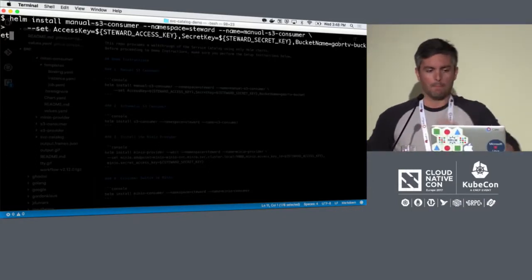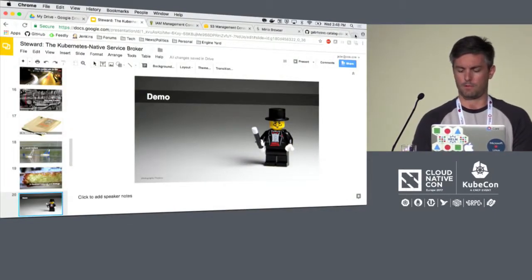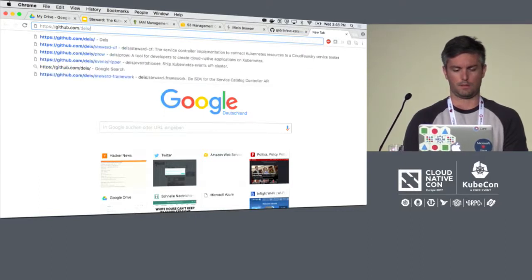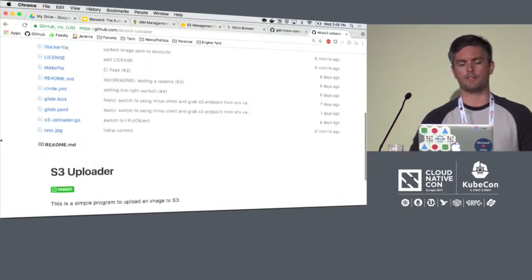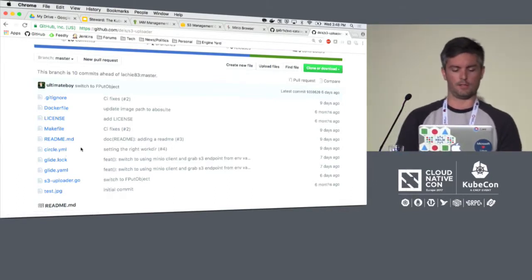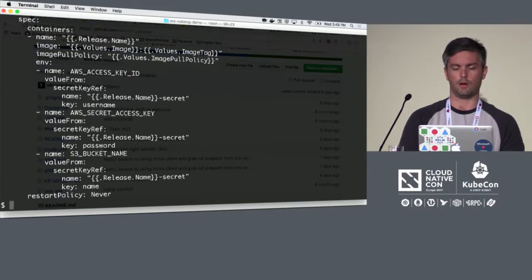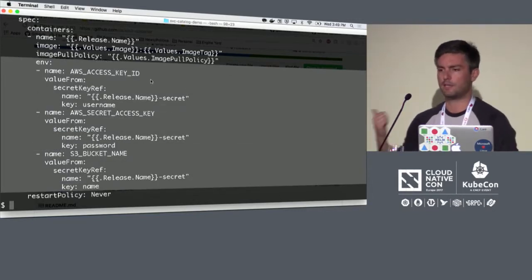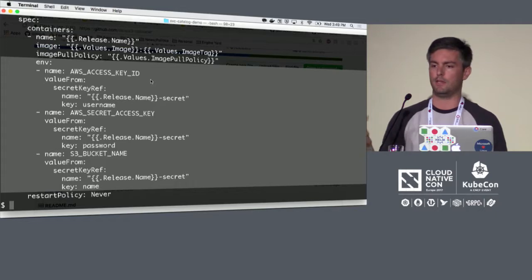Actually, sorry, first I want to show you an application. Let me browse to this application. This is Deis S3 Uploader. It's a very, very simple Go application that uploads a file to S3. If we take a look at the charts for this, at the templates and the job, inside of the container spec we have three fields in the environment: the access key ID, the secret, and an S3 bucket name. This is the interface for the application. This is what it expects in terms of credentials.